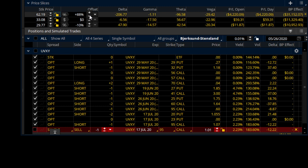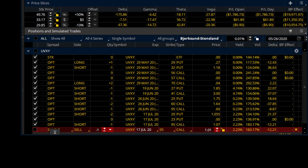The other thing, as I said before, is that if this were to start moving higher, at some point we would be forced to buy in a couple of the short options or deposit more money, because as it moves higher, it requires more capital to maintain this position. Okay, so there you go.